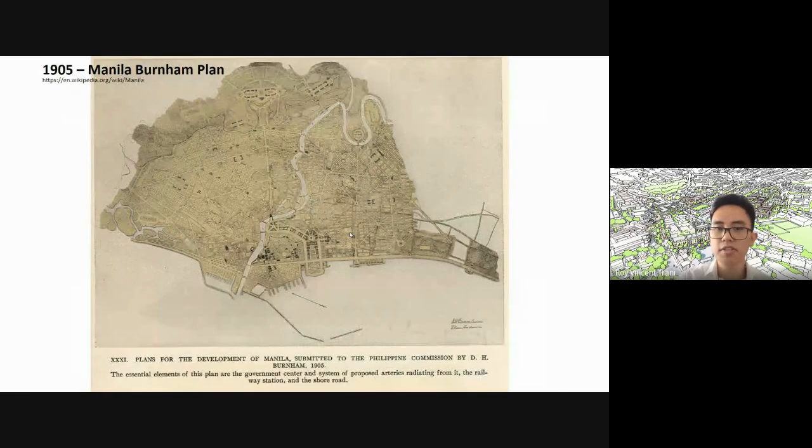And then just as a comparison, this is Manila, the proposed Burnham plan by American architect and also urban planner Daniel Burnham. Just to look at the scale, Cebu City, the first town of Cebu City, might be fitting here, well inside Intramuros, where my mouse is. So Cebu City was really one of the lesser populated. It wasn't even a city; it was just a town or municipality back then.